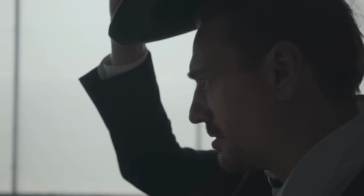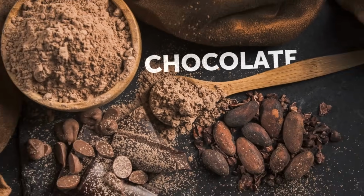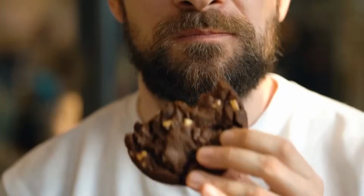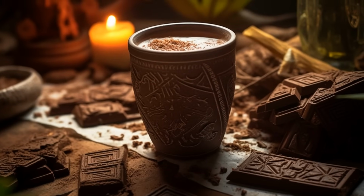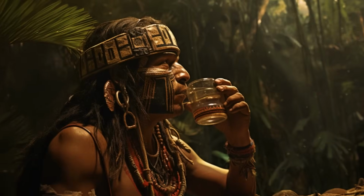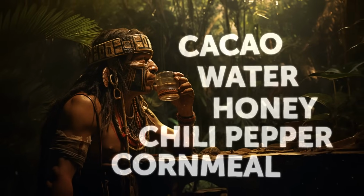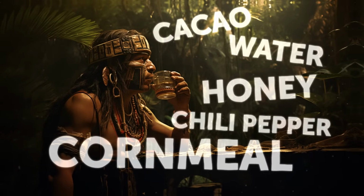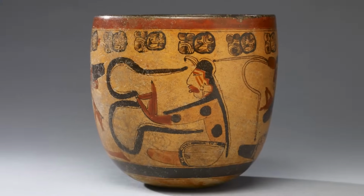Hats off for their menus, though, as they were well-known chocolate eaters. They turned eating chocolate into a form of art. The drink they made wasn't really like the hot chocolate we enjoy today, though. The recipe included mixing cacao with water, honey, chili pepper, cornmeal, and other ingredients to make a foamy, spicy drink. The ritual of drinking cacao was a crucial part of their celebrations.